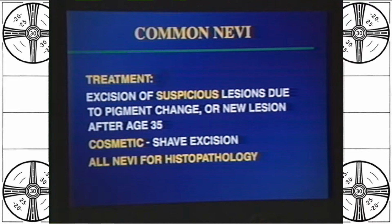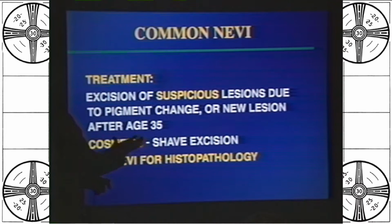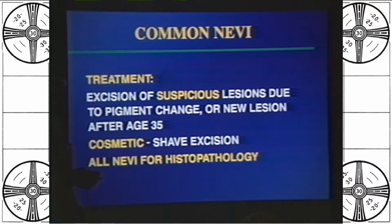How do you treat common nevi? Well, if a patient comes to you and tells you that the mole they have has been itching, bleeding, or doing some change that's different from the normal pattern, and they've been experiencing this over a period of time, say maybe a month or more, or if they develop a new lesion, they're already 35, 40 years of age, and all of a sudden they've got what looks like a new mole, that's a good reason to go ahead and biopsy it. Just do an excision biopsy, remove the lesion, and find out if there's any malignant change the lesion is undergoing.